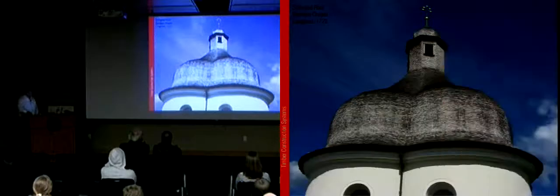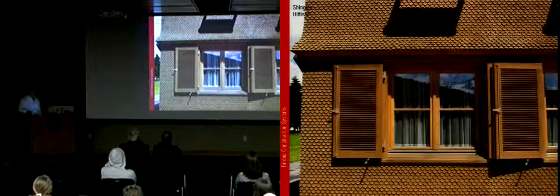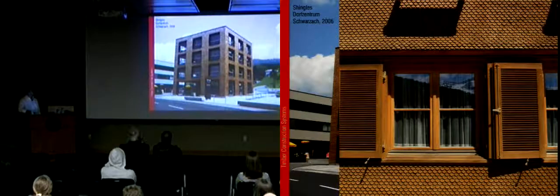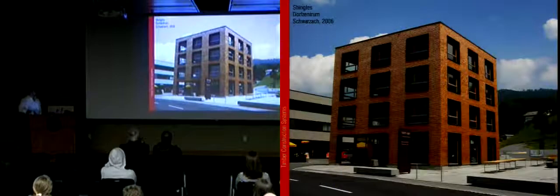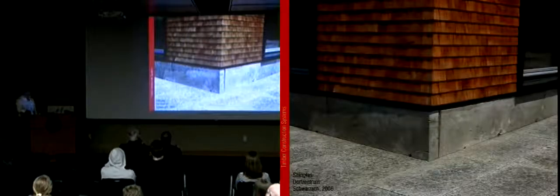And this material was used in vertical applications, but also for roof surfaces. And it's still used in the remodel of historic buildings. But then it's also a language that a lot of contemporary architects have adapted for the new contemporary architectural style, as you can see here in this community center. And it's integrated very nicely with the contemporary language of its architecture.